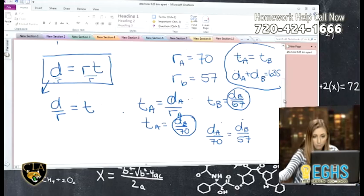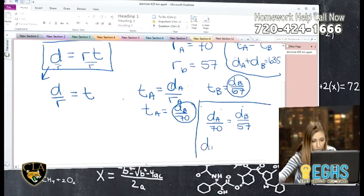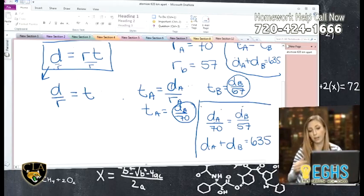So now I'm going to take this equation. Let me separate them here. This is not very neat, I'm sorry. I have that equation, and then I also have this other equation, dA plus dB is equal to 635. Wait, let me back up really quick. Does that make sense, kind of what I did? Yes. Okay, you're following me so far? Yes.